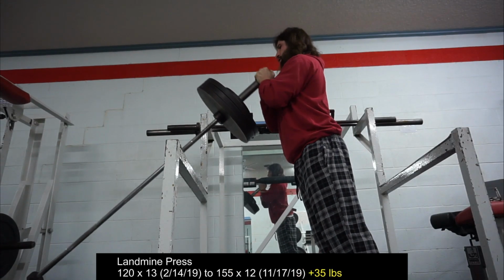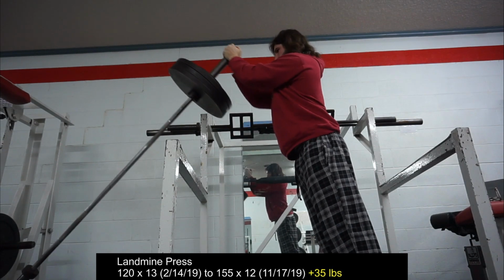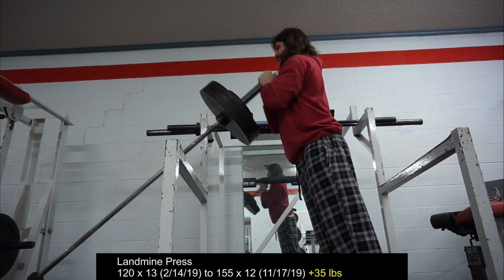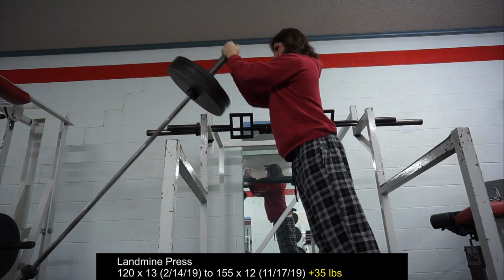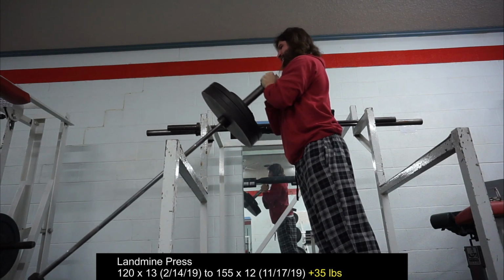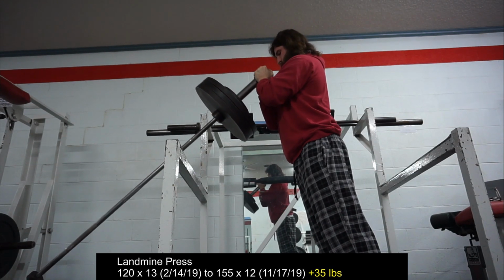Landmine press, 120 pounds for 13 reps on 2/14/19 to 155 pounds for 12 reps on 11/17/19. That's plus 35 pounds there. So again, really good gains there as well. And y'all basically see, I've been lifting for about 5 or 6 years, 5.5 years or so, and still making this great of gains.